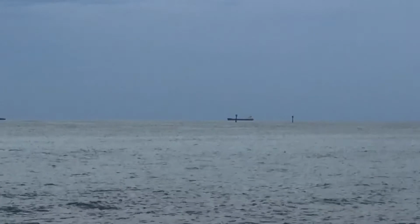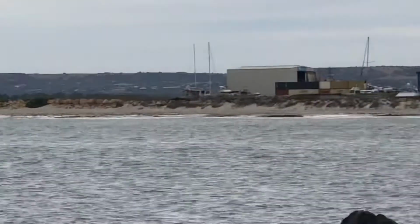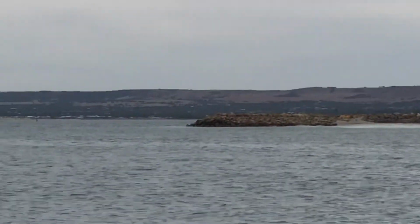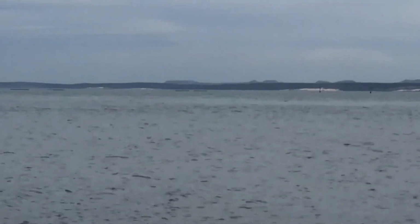I'll show you here. At the moment, waiting out there is 1, 2, 3, 4, 5. There are 5 ships waiting to come into port. That's where the port is over there. It's a real busy port. So that's my hometown from years ago. This is Geraldton. Great place to visit if you've never come here. Come and give it a go.